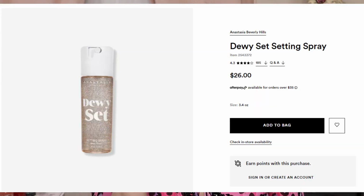Now the next spoiler, actually I do have a mini. This is the Dewy Set Setting Spray. This is the small one. The full size does retail for $26. It is gluten-free, vegan, mineral oil free, and there is no alcohol. The full size is 3.4 ounces, and just to give you an idea, this is 1 ounce. Wow, and I've actually used a lot. This is in my project pan. You may think it looks gold and glittery, but it's not. This is just the bottle, but the product itself is clear and there's no glitter or anything like that.